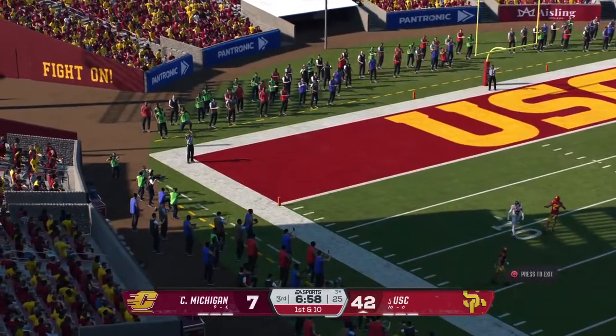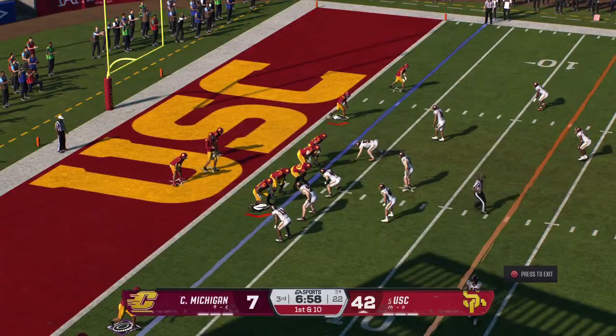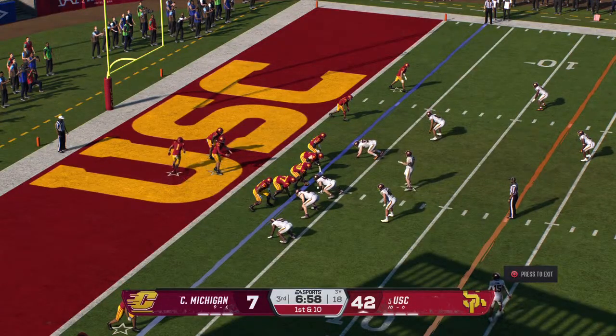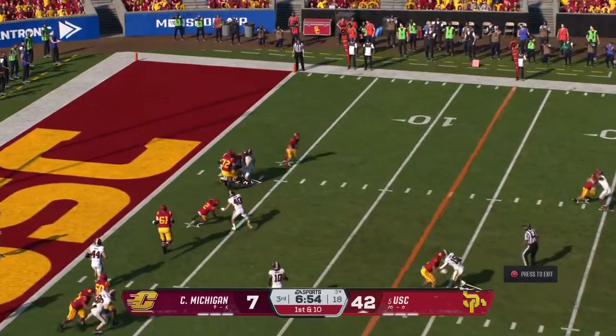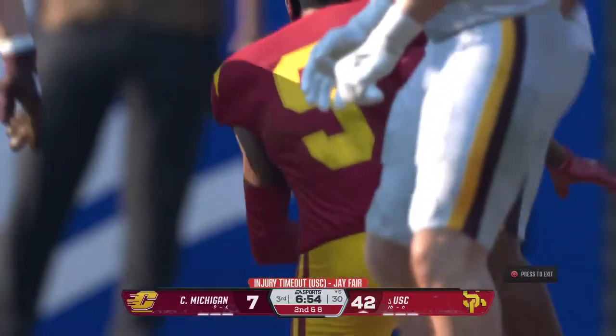And you couldn't ask for much more than that. A perfectly placed punt pins them inside the 5. Gets the back moving. Scanning the field. It's Mayava. Makes the grab. Man down on the play as the officials take a break to let him be checked out.